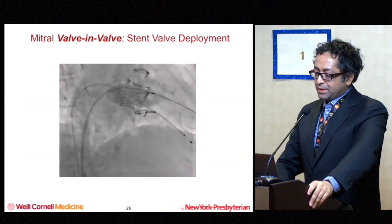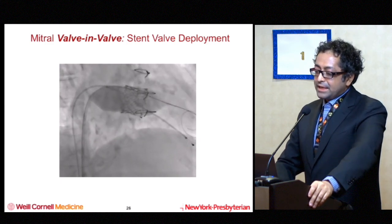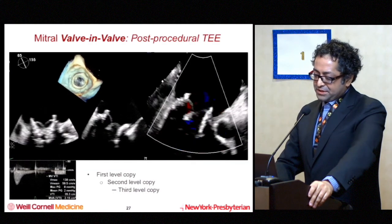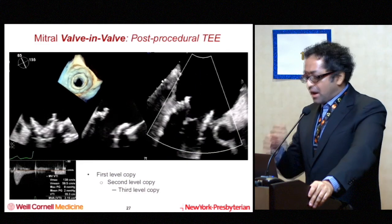And then you're left with this result. This particular case was expanded a little bit more because there was a little bit of a paravalvular leak, and this was the final result. And then on this patient, finally, the mitral valve gradient was down to a mean gradient of 2, and there was only trace paravalvular leak.